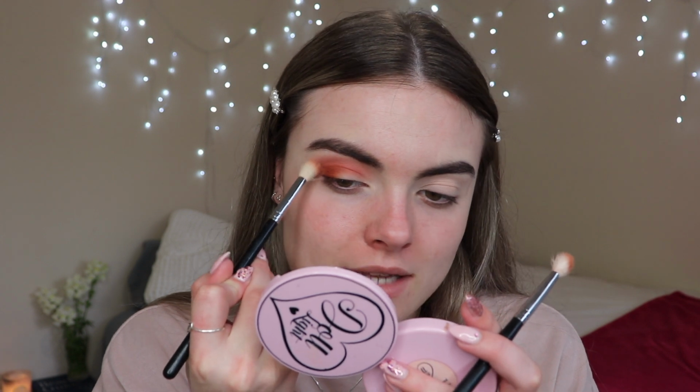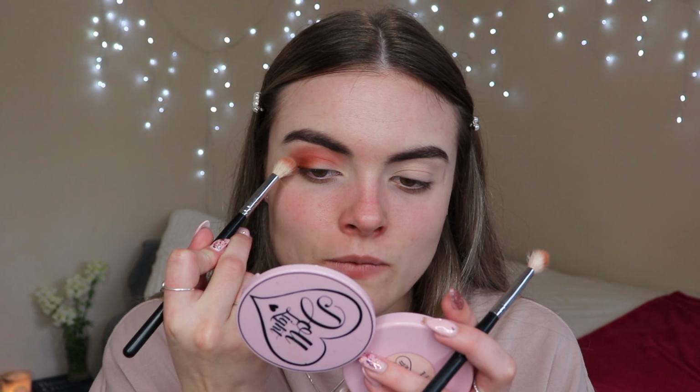Going back and forth with your bigger fluffy brush will mean that the outer part of your eyeshadow will be blended nice and seamlessly. It won't be as harsh on the outer corners, and it's going to make it so much nicer and just easier to work with during the process of doing your eyeshadow, or even with a clean blending brush as well.